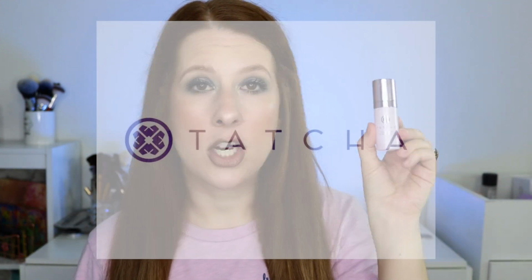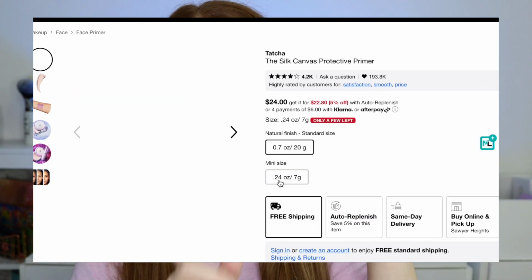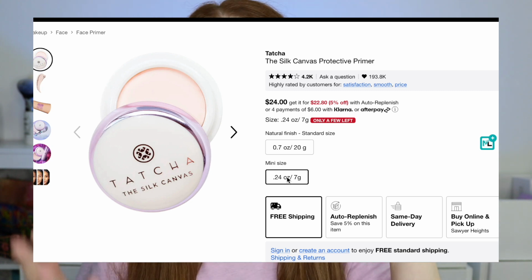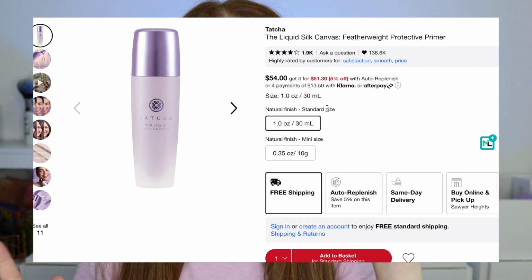I love the Tatcha Liquid Silk Canvas. This is my 3rd container. I'm almost out. I need to purchase another one. I like that they have this smaller size and the larger size. They also have a balm if you have more combo oily skin. I think the balm is better for you. If you have more normal to dry skin, the liquid is great. I will put this just where my pores are largest and on my forehead, and it gives me a nice smoothing effect, but it adds a little bit of hydration as well.